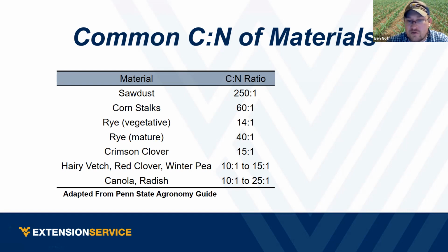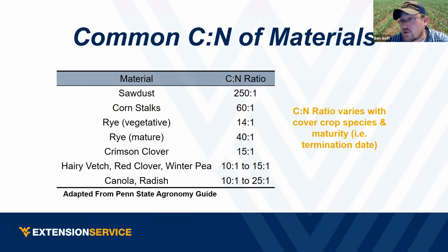Crimson clover, you can say 15-to-1. It's a high nitrogen crop, it fixes its nitrogen, so it's going to be a little bit lower. You look at some of the others, hairy vetch, red clover, ranges from 10-to-1. Same thing with your brassicas, your canola, your turnips, your radishes, about 10 to 25-to-1. The thing I noticed is that it depends a lot on the species and also the maturity, or in other words, termination date.